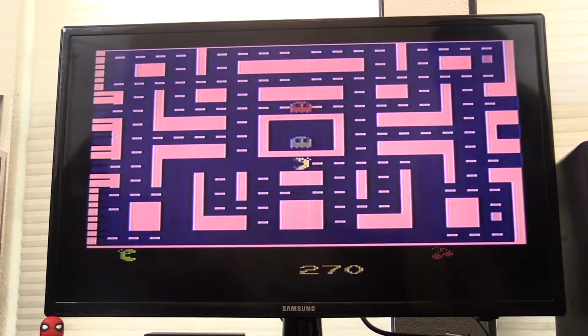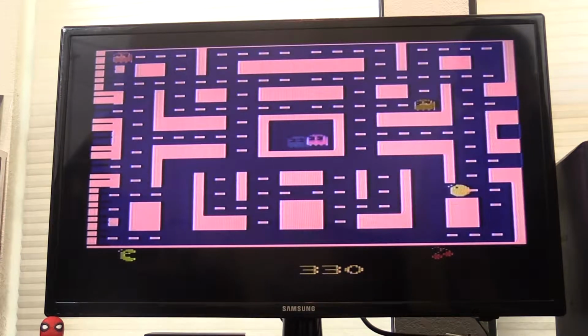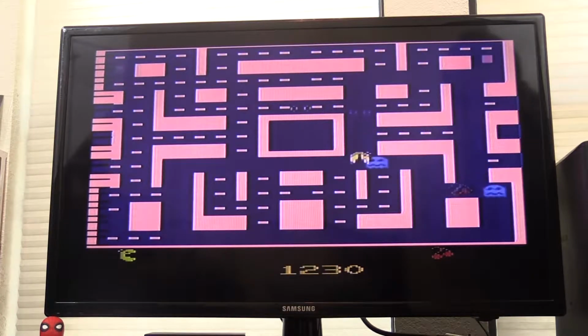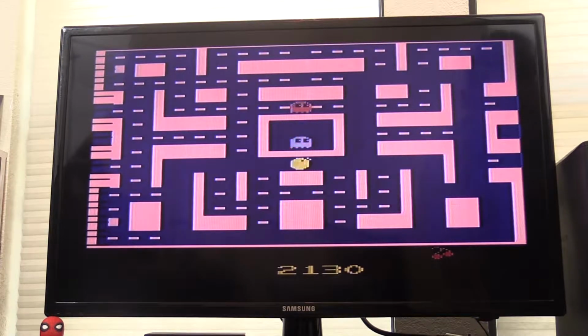So super excited. The label's a little messed up, but I'm not really worried about that. When it comes to games like these, I don't necessarily want them complete in box, because they're very expensive complete in box. So getting it like this was actually worth the price, because Sonic and Knuckles was about $10, like I said. This one was about $5.50.